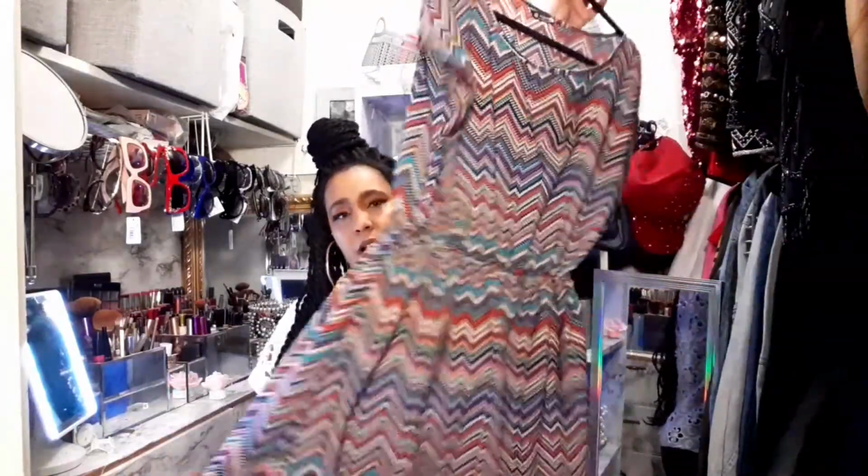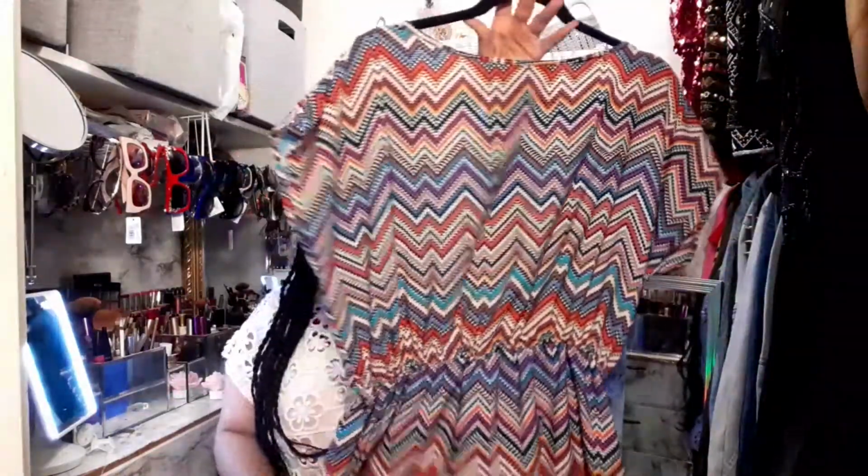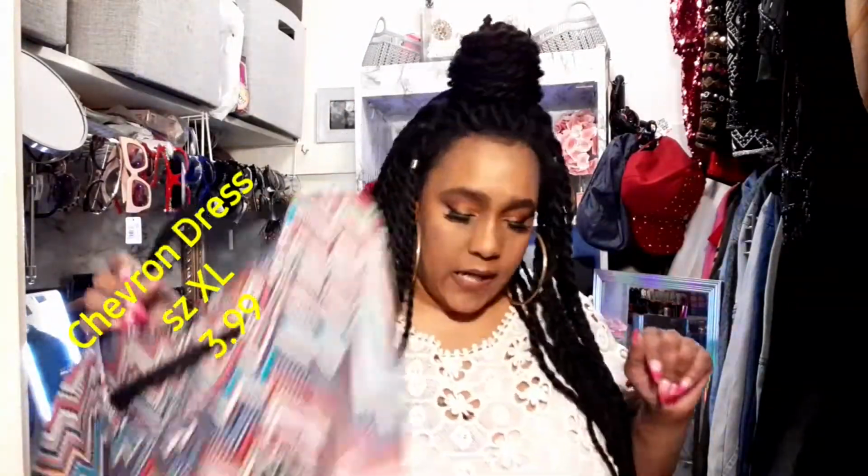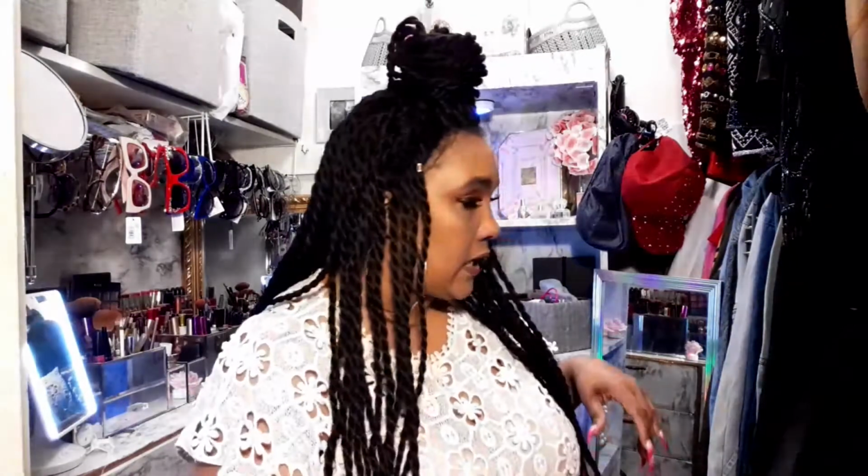And I love the style of the dress. The perfect type of sleeve or whatever. This was $3.99 and I got it half off that $3.99.